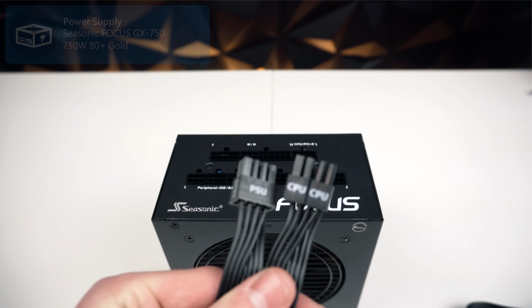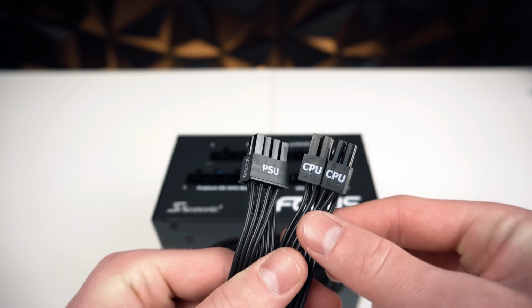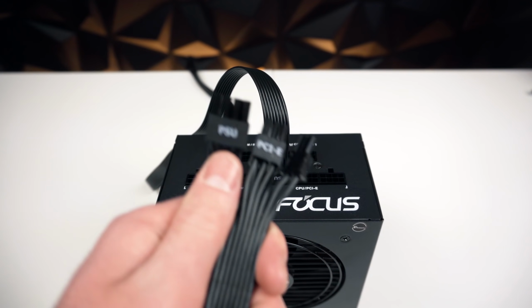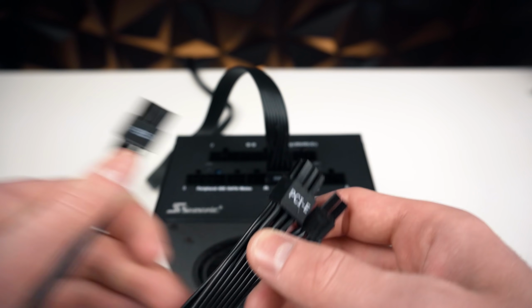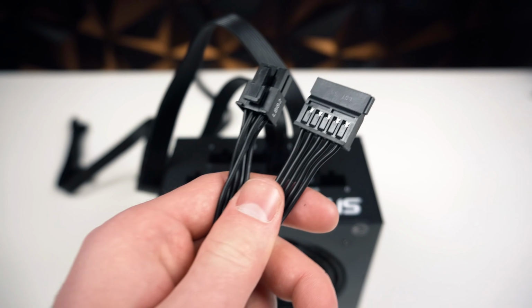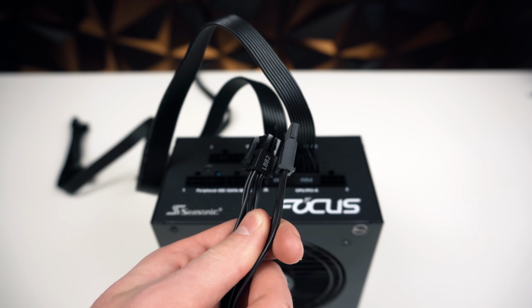It's a modular power supply, so pay attention, we need to get all the right cables in the right slots. With the CPU cable, plug the side labeled PSU anywhere that's labeled CPU/PCIe. Same thing goes for the PCIe power cable. Next up, SATA power connector. It'll look like this, and it plugs into the area labeled peripheral/SATA/Molex.